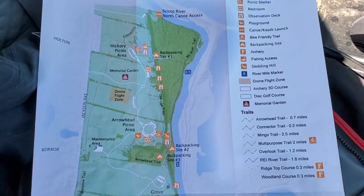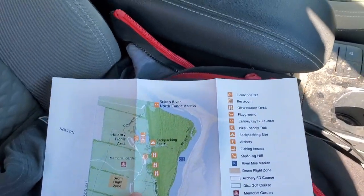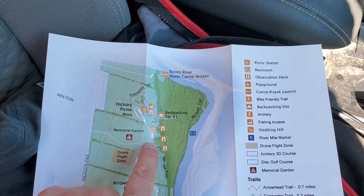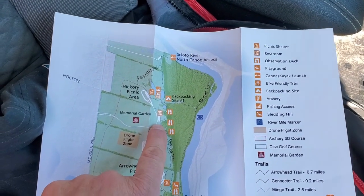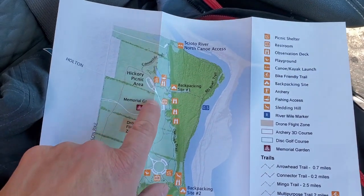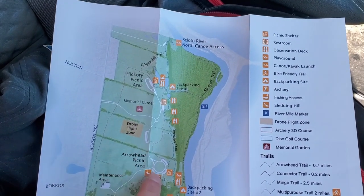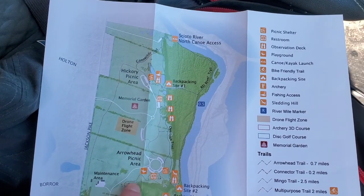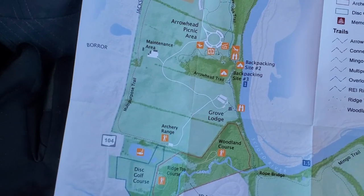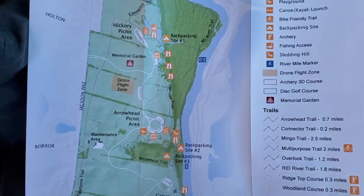I'm actually parked right here at, what do they call this area here? Arrowhead, I think. It's not labeled. But you can park in any one of these spots along here. There's a little nature center down here somewhere, I think.